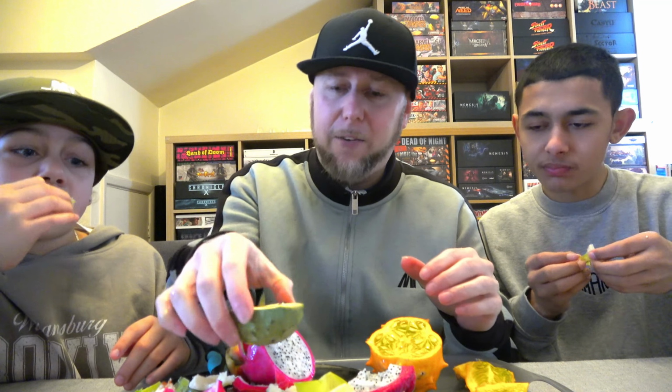Starfishes, star fruits, dragon fruits, jelly, spiked fruit, guava fruits. And what is, I don't know what this is. This is a dragon egg fruit. Oh, I think it was a dragon egg fruit. I don't know, man. Crazy, crazy fruits here today, man.